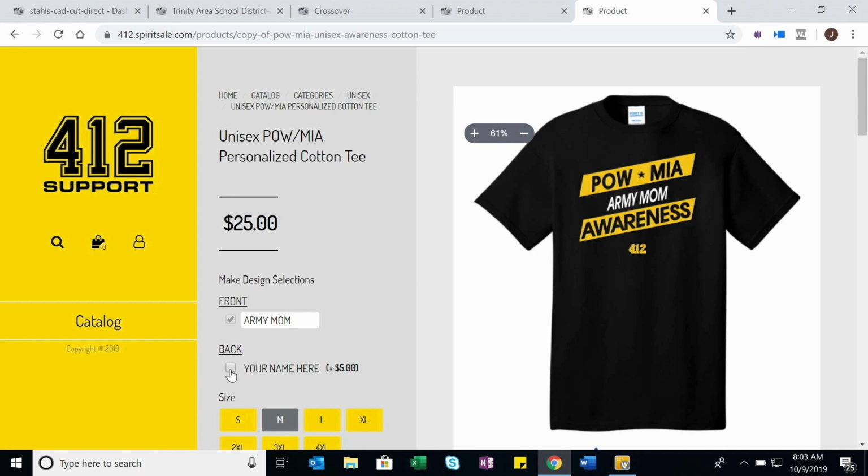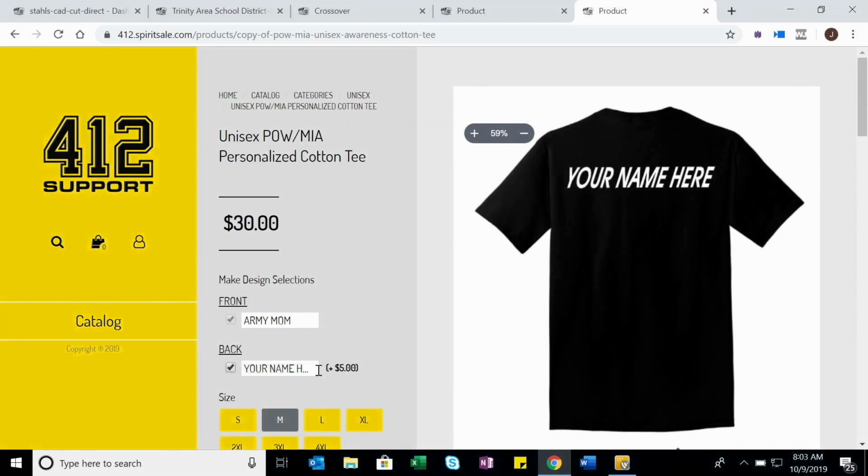If I click to add a name to the back of the t-shirt and I select that option, it adds another $5 to the purchase price, and I can make it my personalized name. That's another powerful feature of Spirit Sale.